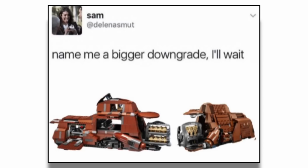Honestly, if you guys can think of a bigger downgrade in the LEGO Star Wars realm of LEGO sets, let me know in the comment section down below. I can't really think of anything bigger than going from the 2007 MTT to the 2014 MTT. So if you guys can think of a bigger LEGO Star Wars downgrade going between years of sets, let me know.